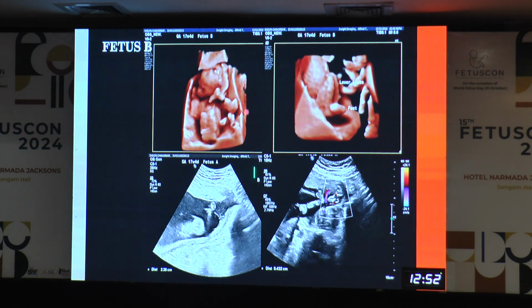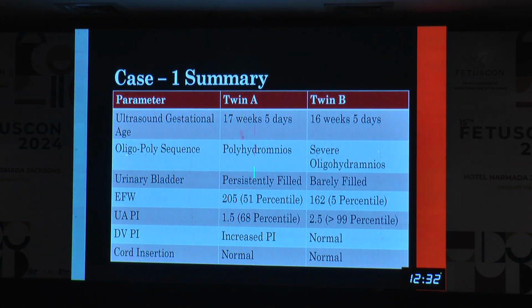Fetus B is somewhat crumpled in appearance, showing flexed limbs, and at the folding of the fetus, a thin membrane with a small amount of amniotic fluid with echogenic contents is seen, and the fetal urinary bladder is not visualized in fetus B. So to summarize, it is a 17-week pregnancy, and some growth discrepancy is there.